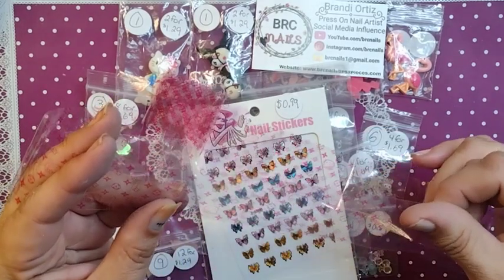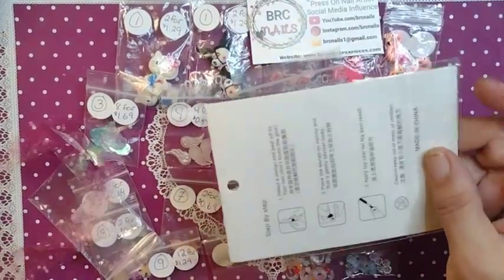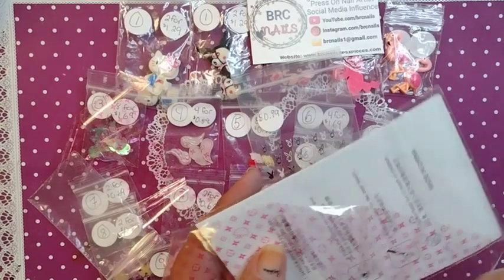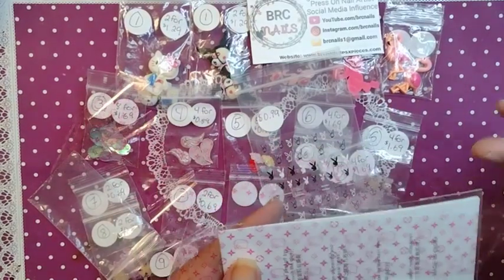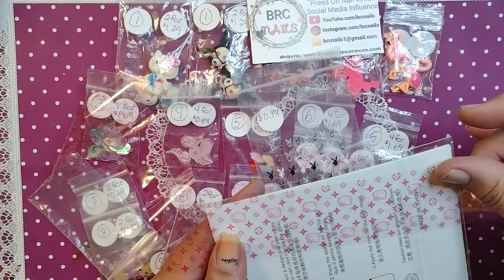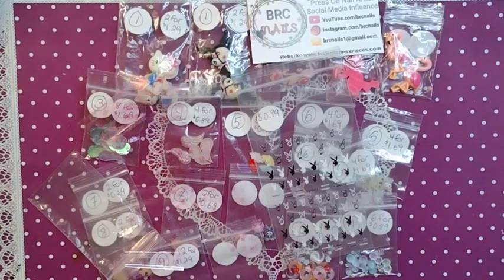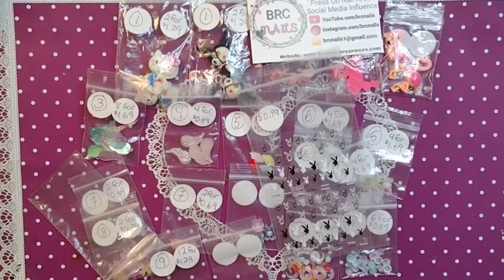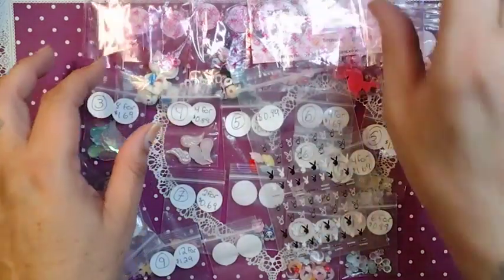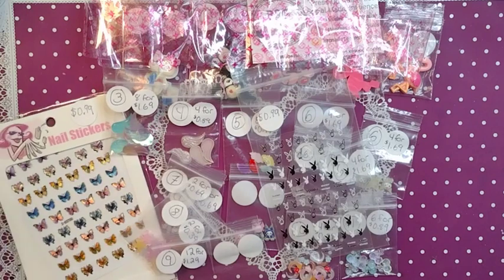Let's see. This is Louis Vuitton and Hello Kitty. Let's see if we can do it over this. Louis Vuitton and Hello Kitty. Do this over a set of lights. Can't wait to play. Let me put my stickers over here.